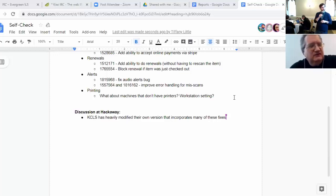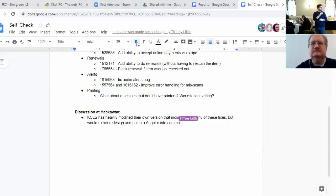And I didn't hear everything that Bill said, but it sounded like they've got fixes for a lot of this, or some of this. Yeah, Bill said that there are fixes that they've implemented locally at KCLS, but it's heavily modified enough that it's not contributable back, so he's on board with the redesign. Okay. The link is in chat for the Zoomers, and I guess we can follow up with an email to OpenILS General, maybe with a link to the document so everybody's got it.